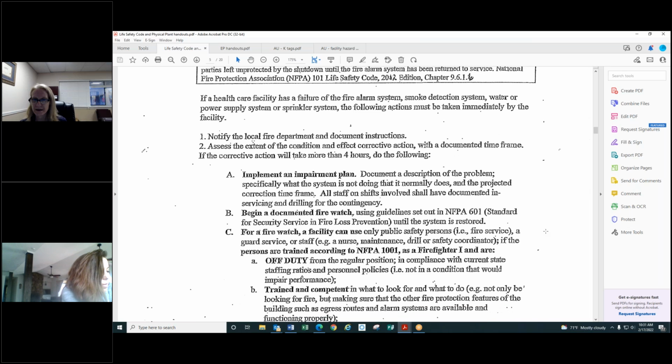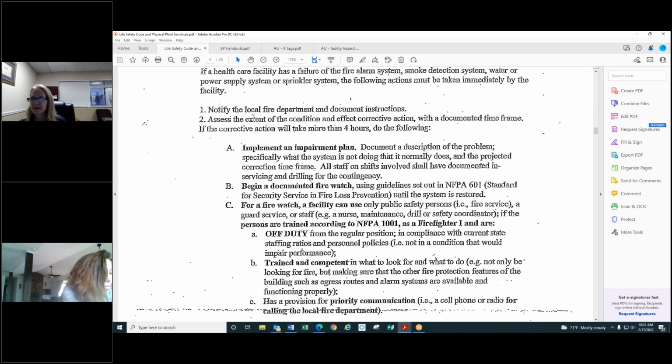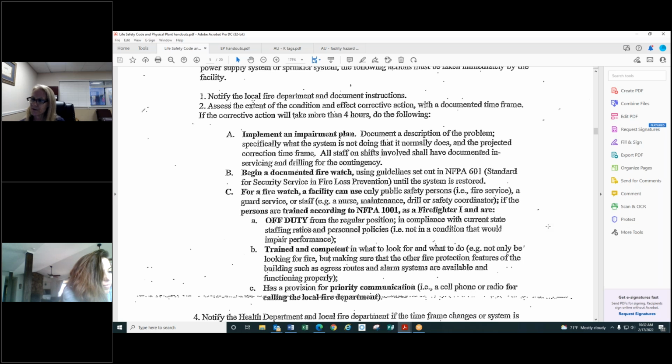It cannot just be anybody who does this fire watch. According to the regulations, so right here on C, you can only use public safety persons, a guard service, or a staff person if they've been trained according to NFPA 1001 as a firefighter 1, which is a lot of training and expensive. So we actually called one time when we had our system down for more than 4 hours, we called our local fire department, and then they called an off-duty person who came in and provided that service to us. Sometimes volunteer firefighters may have people as well.